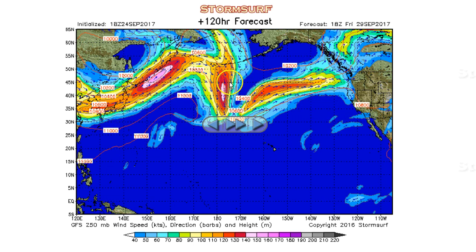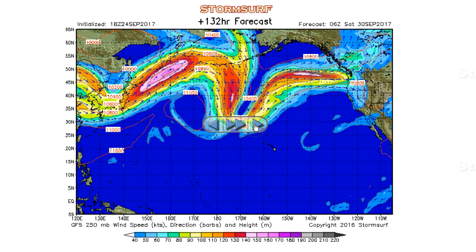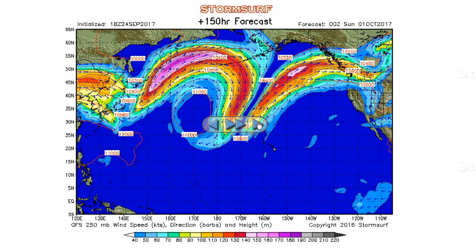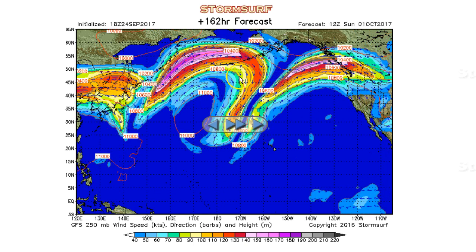So there we go. We get into Friday. Again, sort of a trough trying to form, but very pinched. Needs to be a little bit broader to help some circulation. See, look at that. It just pinches right off come Saturday. Big ridge over the west. Ridge over the East Pacific, nothing really clearly. Gosh, look how big that ridge is.